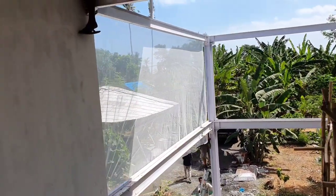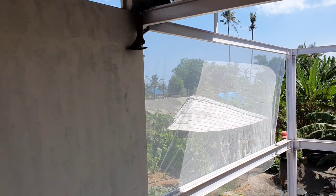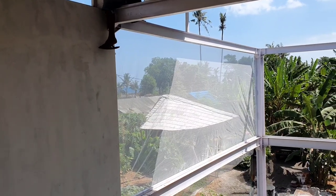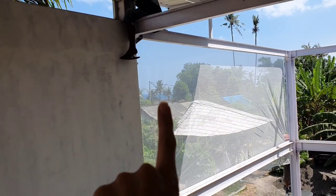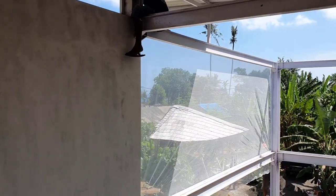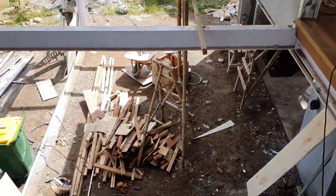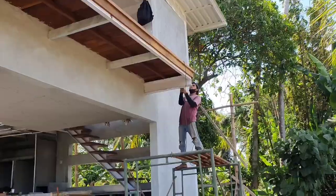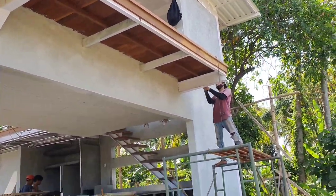And yeah, here is the mosquito net. It's going to create a little bit of protection from the wind as well, but especially from the insects. And the view is not too much covered. You can see there is a little bit of sea view as well. So yeah, I hope these guys are going to make it well. And also today we should install a bit of metals here. I will show you later why.